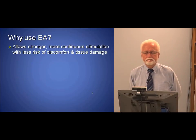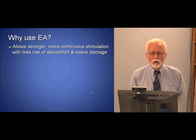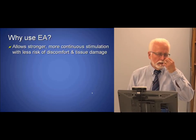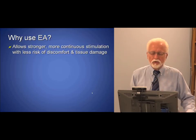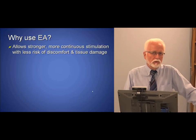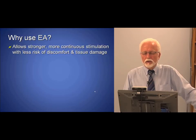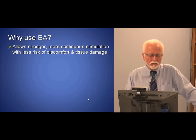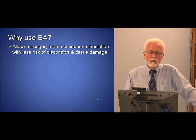Why would you want to use it? It allows for a stronger and more continuous stimulation with less risk of discomfort and tissue damage. I think this is the biggest reason that I was drawn to electroacupuncture and that many other practitioners wind up choosing electroacupuncture. If you're working with intransigent conditions, chronic pain, paralysis, things that are pretty difficult to treat without a lot of strong stimulation, electroacupuncture can be a great choice to speed up the recovery and to allow for a more comfortable type of treatment than manual acupuncture with manual stimulation.